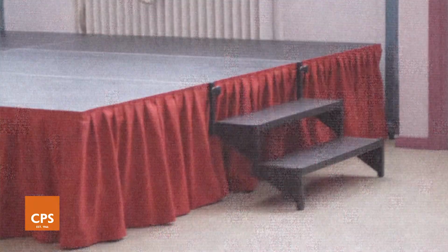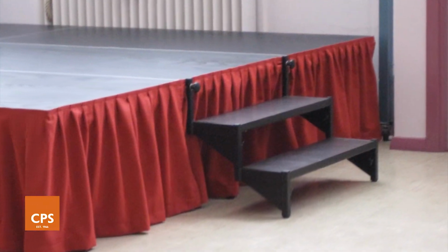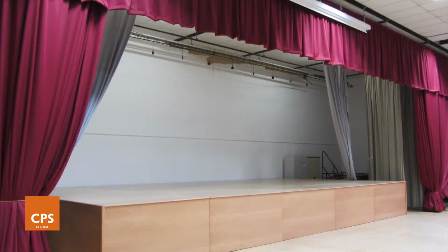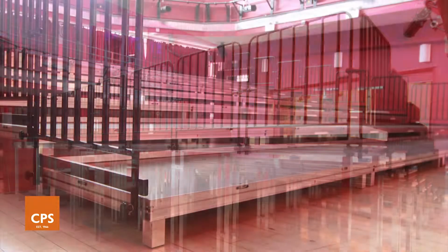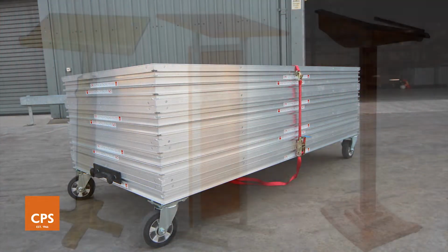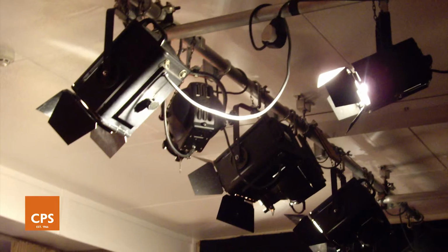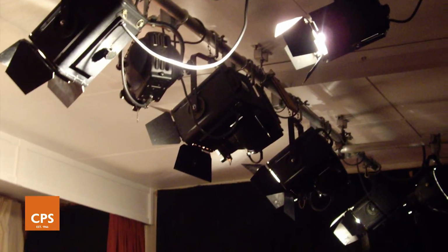Many accessories are available to complement the stage, including steps, valance curtains, backdrop curtains, fascia panels, handrails, chair holding borders, storage trolleys, lecterns and sound and light kits. We can fully customise your order to meet your exact needs and specification.